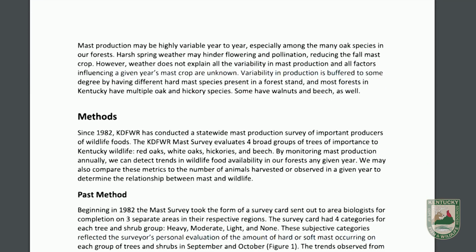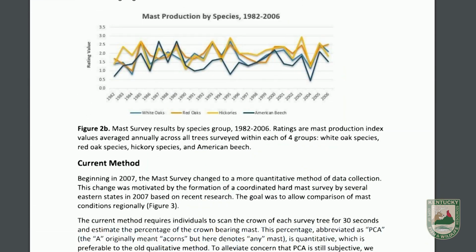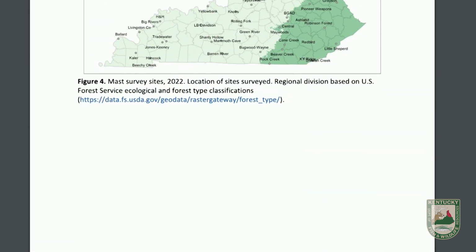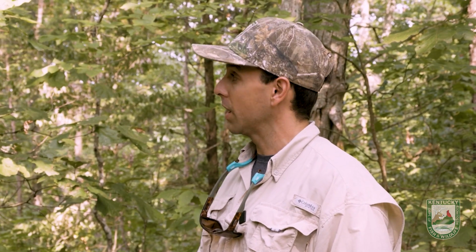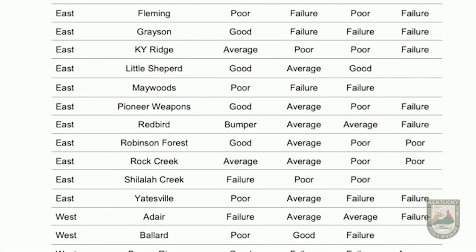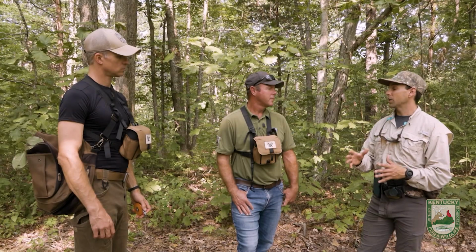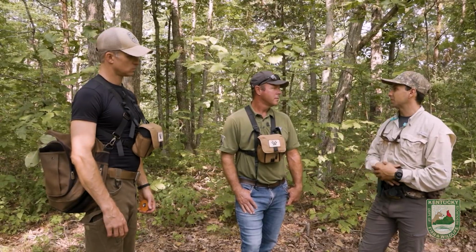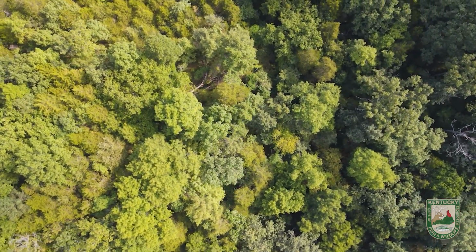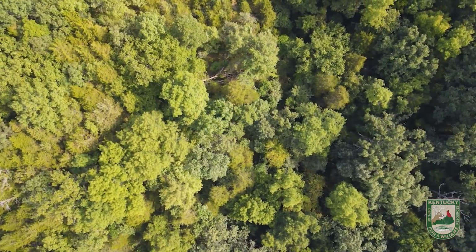So find a WMA that's close. Either the WMA you want to hunt could be on there, or a WMA that's close to where you want to go hunt. A way that I would use that if I was going to pre-scout an area is I'd find my area or an area close to it on the Mast survey report, and then look and see what tree species are doing really well and what tree species are doing not as good. If white oaks are bumper on Kleber WMA where we're standing right now, I would really consider identifying the white oaks and going and looking at those places first when I go to scout for, say, whitetail hunting or fall turkey hunting.